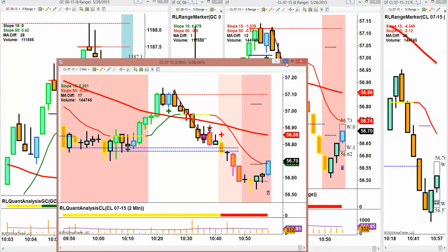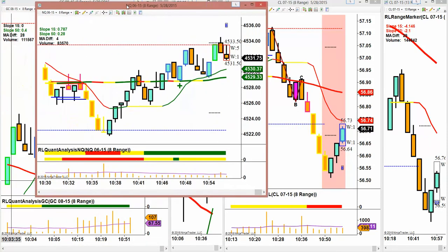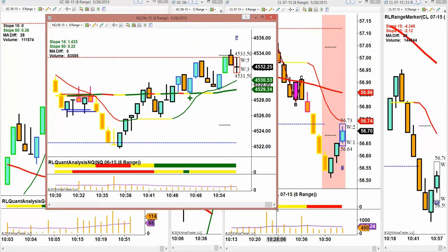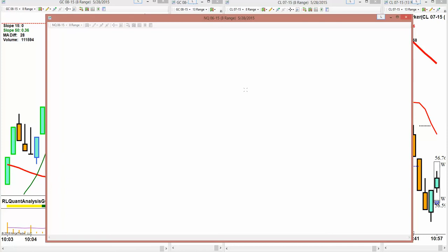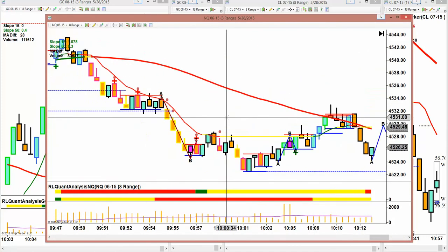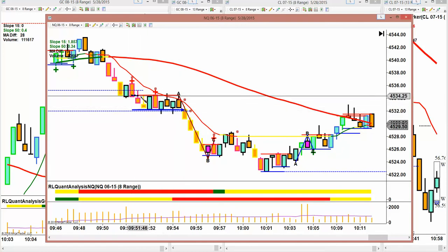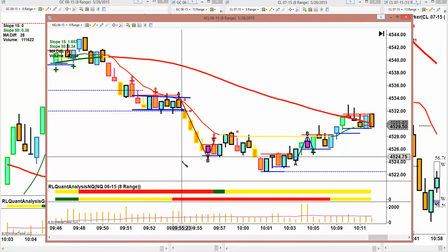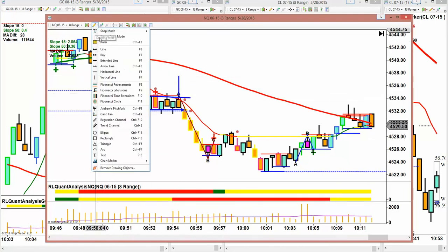It's a 2-minute crude, which I'm not looking at. Here's the NQ. Very choppy. There's your trade. Right here. Sideways. Quants roll. Down you go. I mean, these are just absolutely stellar trades.